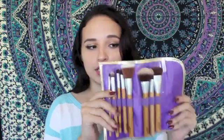So what I wanted to start off with was these brushes. These are the Soho brushes, and I get these at Marshall's, and they're actually really good quality brushes. All of the brushes I'm showing you guys were 20 bucks for all of them, and I wanted to mention 2 of them specifically because they were my favorite ones.